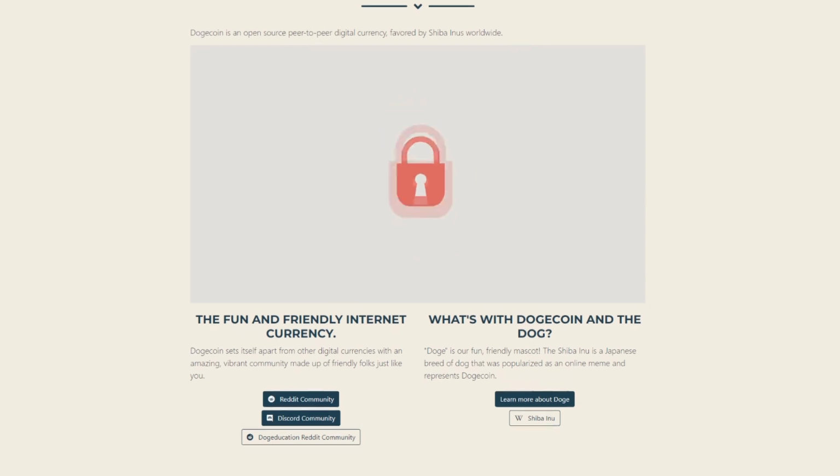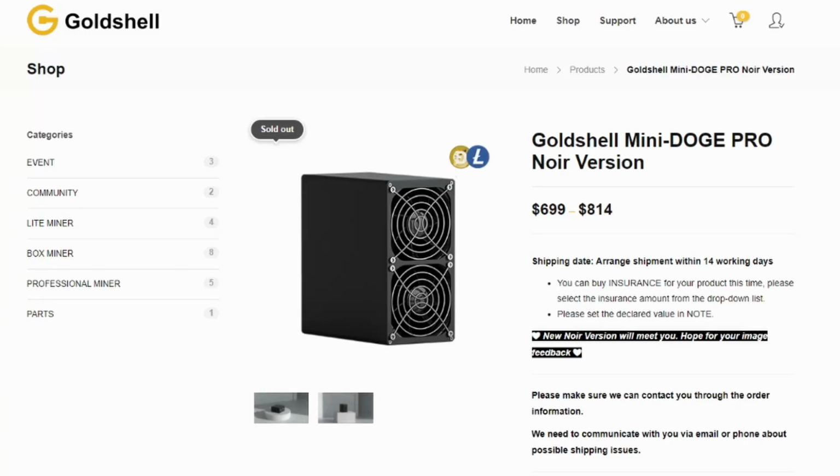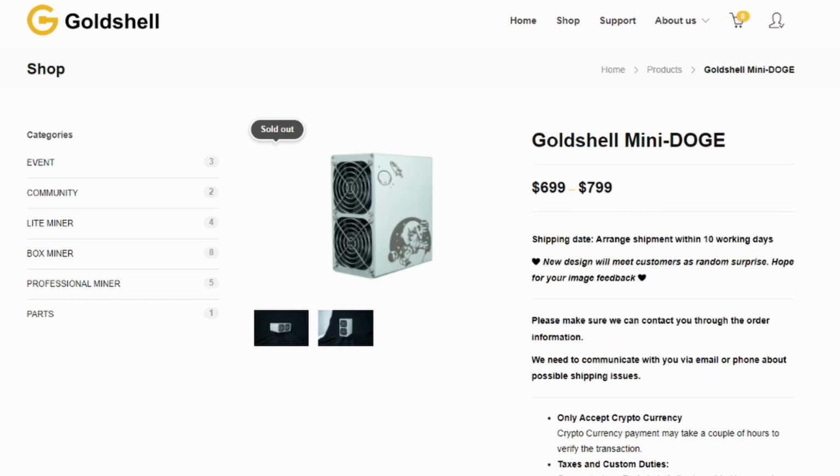So this is your mini Doge miner, and based off the market right now, the Pro is anywhere between $699 up to $814. Now, the smaller unit, not the Pro, the smaller one is the Goldshell Mini Doge. This one's $699 to $799, and you're lucky. You see how it's got that really cool inscription on the side of it, that engraving kind of look to it with the Doge dog and the moon and the rocket. You're not guaranteed to get one of those, by the way. Myself and Lisa learned that the hard way. The picture looks awesome, but in reality, most of mine are actually plain Jane and blank. They don't have that on them. It's very rare to get those.